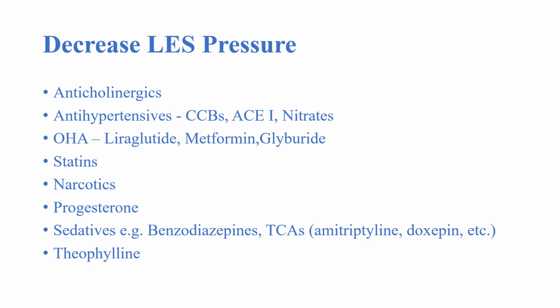Following medicines cause GERD by decreasing the lower esophageal sphincter pressure. The medicines which can cause this are anticholinergics. Among antihypertensives, they are calcium channel blockers, ACE inhibitors, and nitrates. Among oral hypoglycemic agents, they are liraglutide, metformin, and glyburide. And then statins, narcotics, progesterone, and sedatives, for example, benzodiazepines, tricyclic antidepressants like amitriptyline, and theophylline.